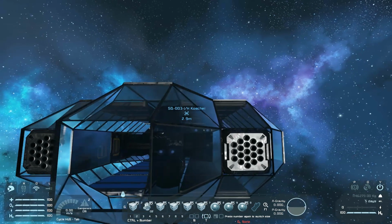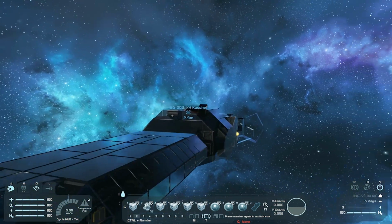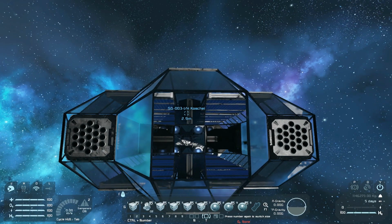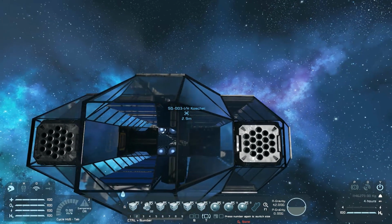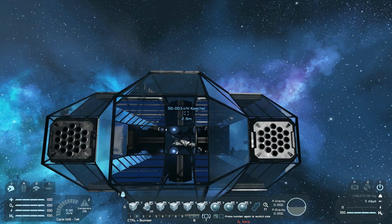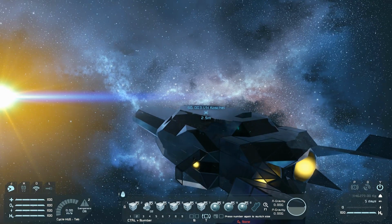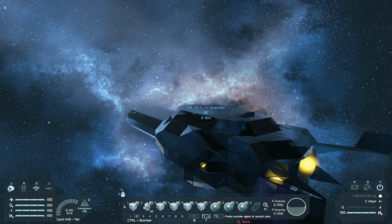I set it to go. I don't know if any of this will work or not. Okay, that's not working, probably because there's no shell. Oh, there's one. That loaded one in. Okay. And then fire. Whee! So yeah, that's how it's supposed to work, I think, in the early stage anyway.